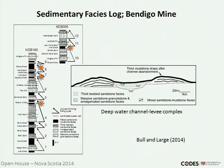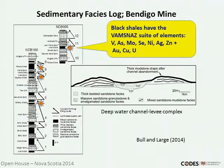One of the key things we found was that these shales that have the productive reefs in them also have a very distinctive geochemistry. We call it the VAMS-NAS suite of elements, and that's just after the element names: vanadium, arsenic, moly, selenium, nickel, silver and zinc. And gold, of course, is also concentrated, as I'll show you, in those shales, along with copper and uranium in some instances. Now, they're a suite of redox-sensitive elements that are invariably related to organics. Those elements are concentrated in organic-rich sediments.